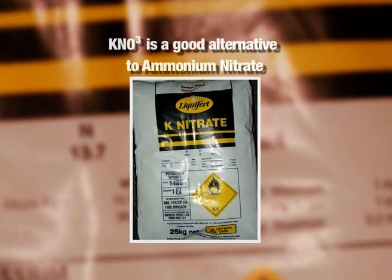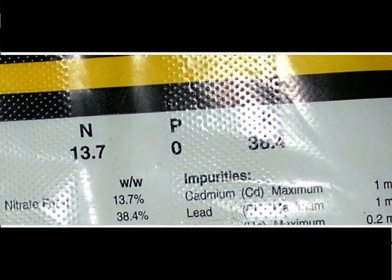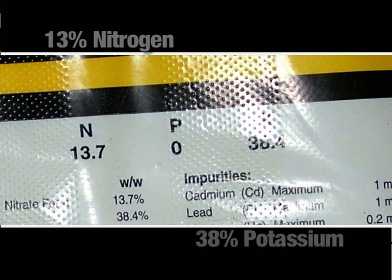Potassium nitrate is a good alternative to ammonium nitrate. It is also soluble, cheap and easy to use. Containing 13% nitrogen and 38% potassium, it is also a useful form of potassium.